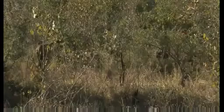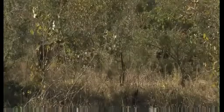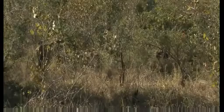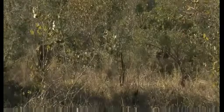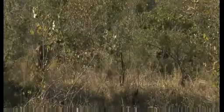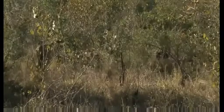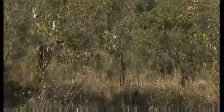Patience of a cat, both of them standing dead still. Something not very far up ahead of them. I don't want to move too much, I don't want to disturb things too much. And now it's starting to sound like kudu in the distance. There's a francolin complaining.